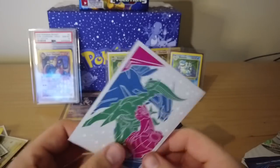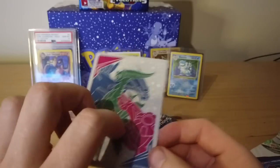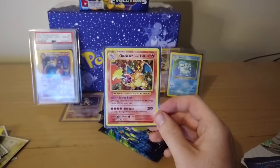That is insane. Also, shout out to the Sinnoh sleeves I got. The Pokemon Company sent me a box with a bunch of cards, and they gave me the Sinnoh sleeves, which is awesome. But dude, we got it. I got the Zard. Take a look at this bad boy.